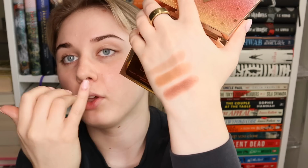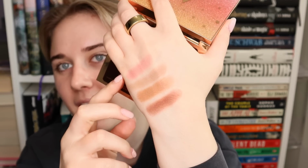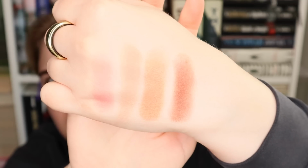I can't even explain this formula to you guys without you touching it. I feel like if you want to try it out, you have to go try it out. I can't even explain why this formula is as good as it is. There's the pink, but this is something kind of revolutionary. I would actually get this palette for the mattes. I think the mattes are so good, and they're just such good classic shades. I think you need one pink, just some browns. I think this is so good. These are so good.